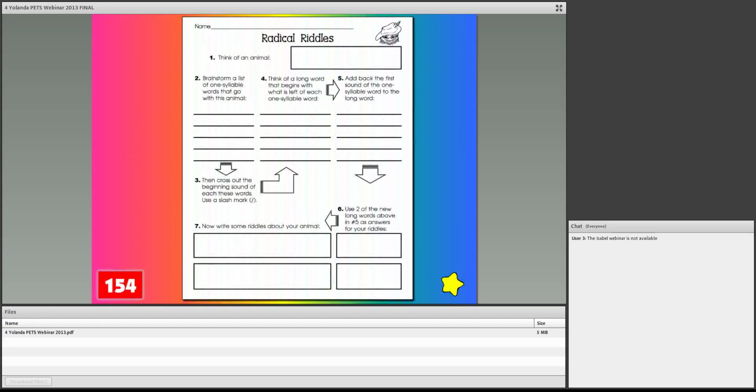Probably one of the most challenging, but it can be one of the most fun of her activities is her radical riddles activity. This one is generally used, I've used it in small group with students, and those are the students that have already shown a strength as far as their writing and language skills are concerned. But there's no reason why it could not be done in a regular classroom. Working in groups would be my suggestion.